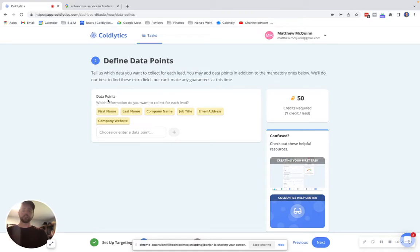This is where we define the data points of how we want to reach out to them. So you may say, hey, Coldlytics, I'm actually really good on the phone. It's cool that you guys are talking about email a lot, but what about us guys that have been doing cold calling since the 70s? Like we've got experience on the phones. We're going to do better that way. Not opposed to trying something new, but I'd much rather sell by phone. How does that work? No problem.